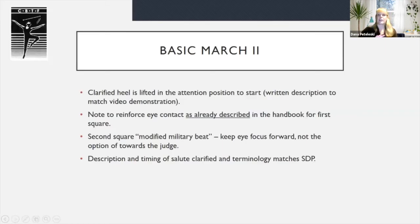So if there's any questions as we're going along, feel free to put your hand up and you can ask them. Since there was no changes to basic March 1, we're not going to jump up and try it on this one. And we're going to move ahead to basic March 2.